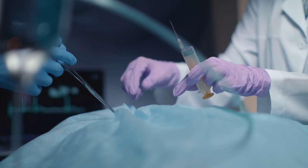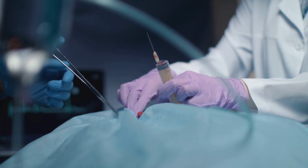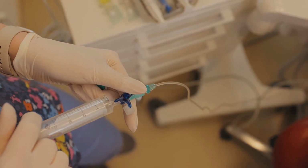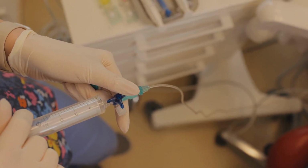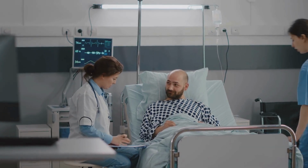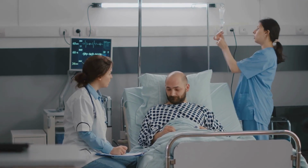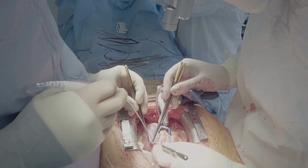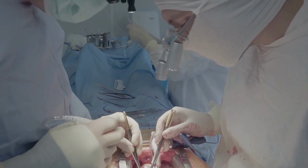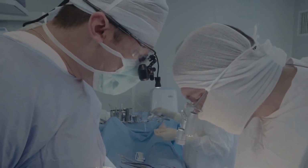The latter half of the 20th century saw the development of newer agents like bupivacaine, ropivacaine, and levobupivacaine. These anesthetics offered longer durations of action, making them ideal for procedures requiring prolonged pain relief. Bupivacaine, introduced in the 1960s, had an impressive duration of action, but its potential for cardiac toxicity raised concerns. This led to the development of ropivacaine in the 1990s. Ropivacaine offered a similar duration of action, but with a better safety profile, particularly in terms of cardiac toxicity.